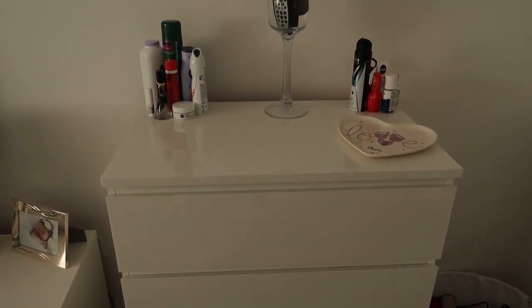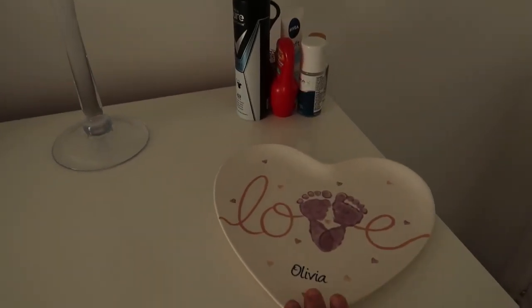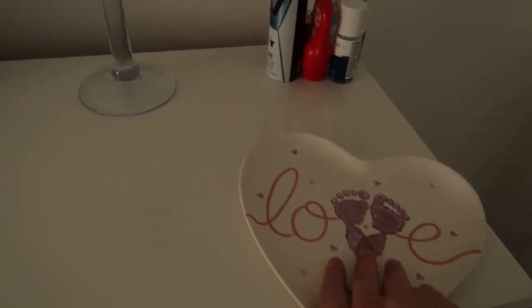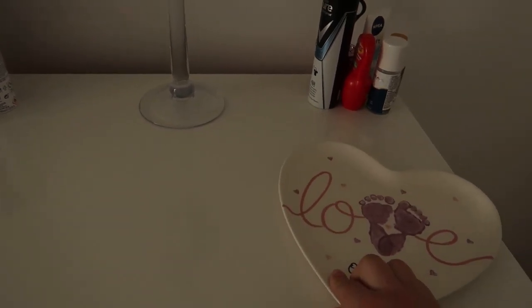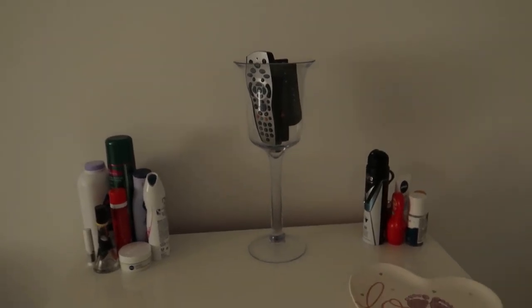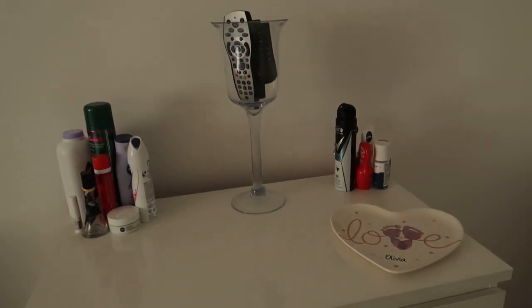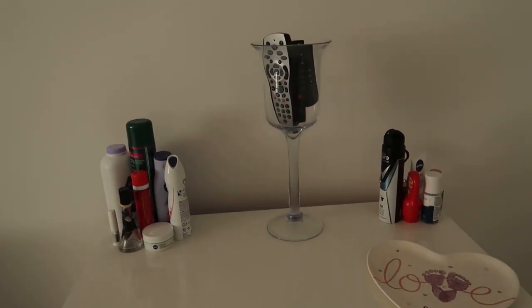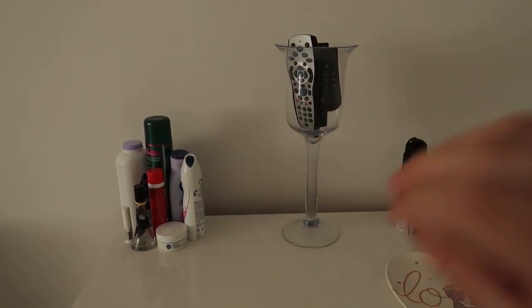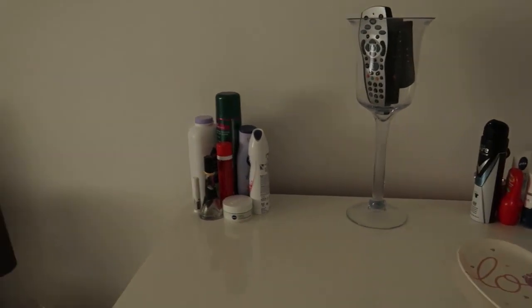And then obviously we've got our products that we use on a daily basis for myself and my husband. We've got this little plaque that was done when Olivia was, ooh, can't remember, not that old anyway, a few months, which I really like. And that was actually our wedding centerpieces. So that came from our wedding. So I think I might eventually get some flowers or fake flowers to put in there to brighten it up. But at the moment it's all selectors. Very classy.